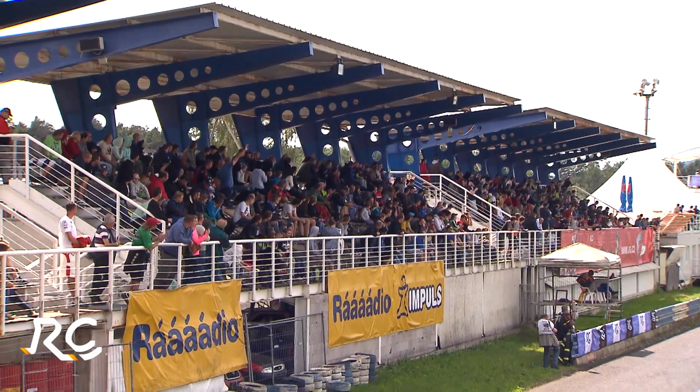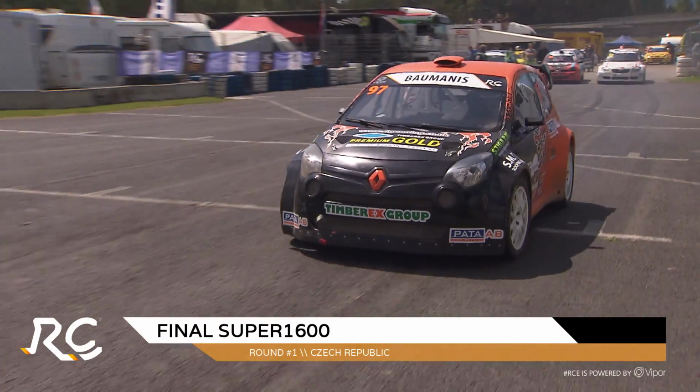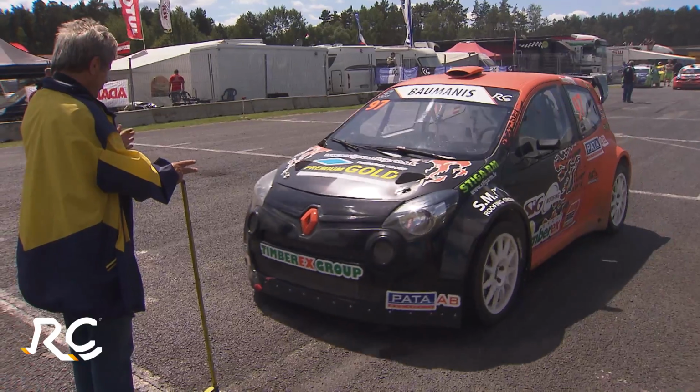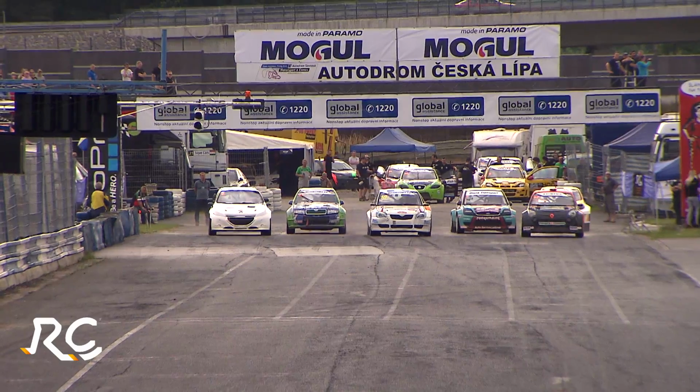Artus Baumanis in the Renault Twingo will be the man on pole position for the final. He scored most points in the qualifying heats and won his semi. 25-year-old Latvian starts on pole. Luigi, the Hungarian Skoda Fabia alongside. And Václav Veverka, Peugeot 208, will be on the outside of the front row.